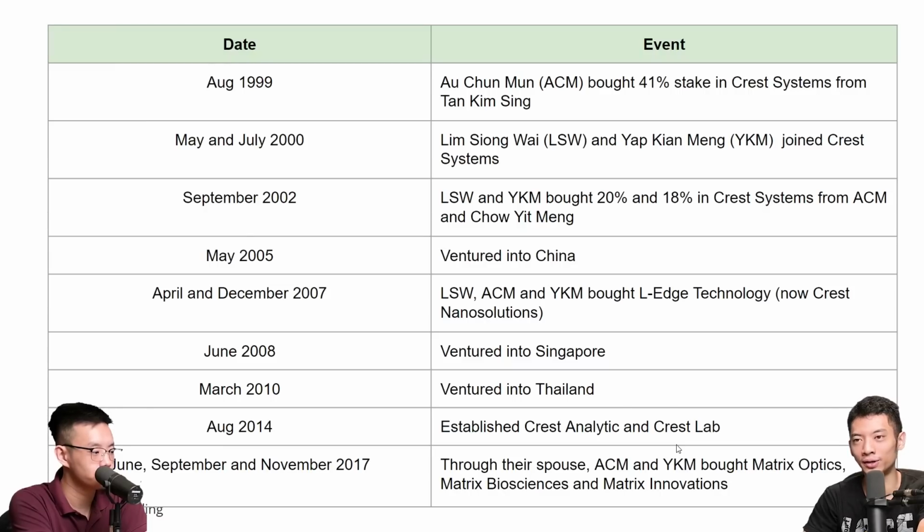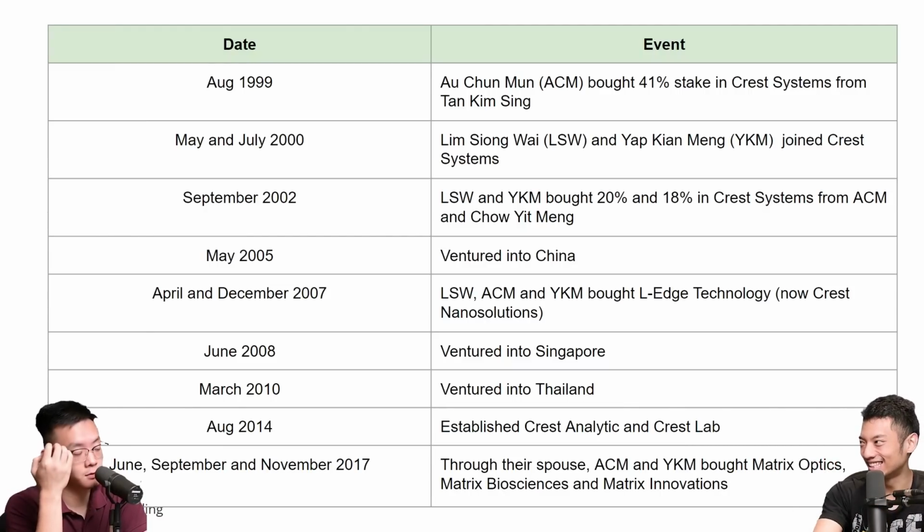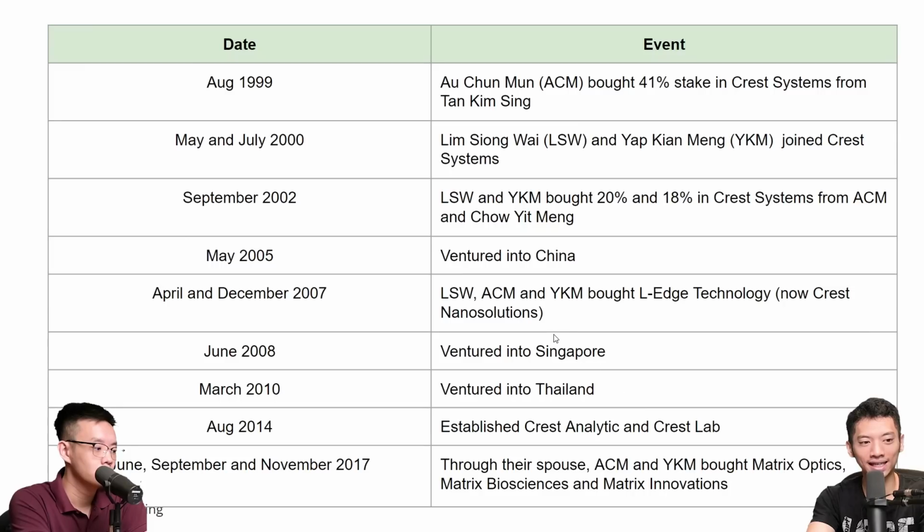Yeah, so the Crest Lab, that one is also actually a different name, but their services are kind of similar. Right. Yeah. But one thing to highlight is that they are very fast in terms of execution in different markets. So you can see that in 2005, China, 3 years later, Singapore, 2 years later, Thailand. But it took them like 12 or 13 years to venture into Vietnam. So that's actually a long period. Yeah.